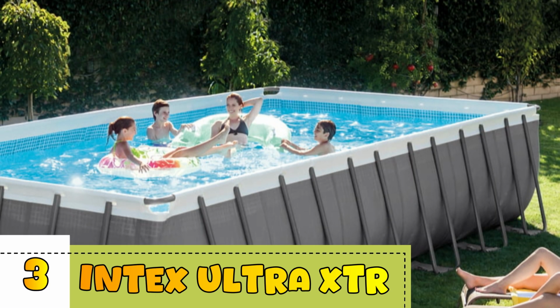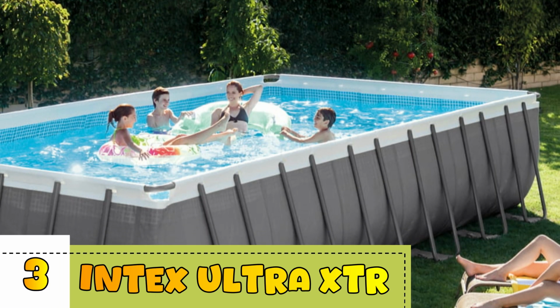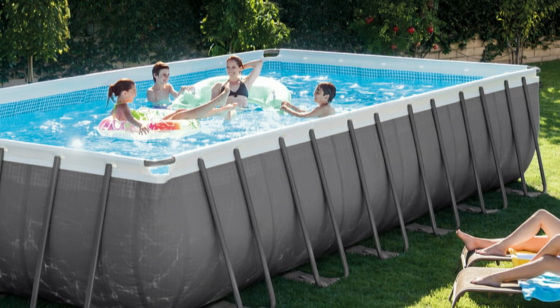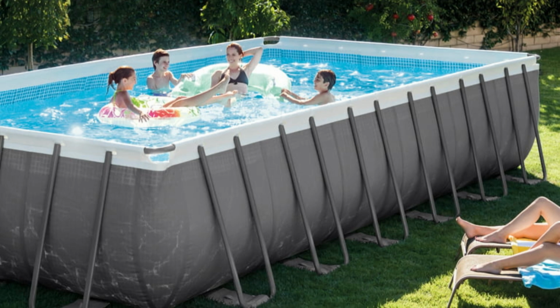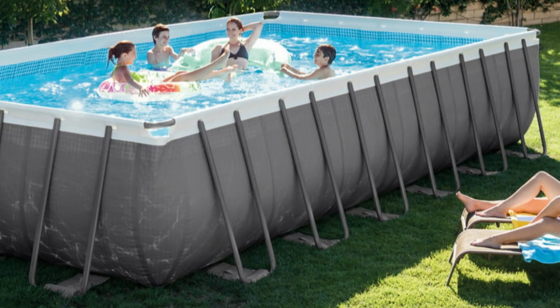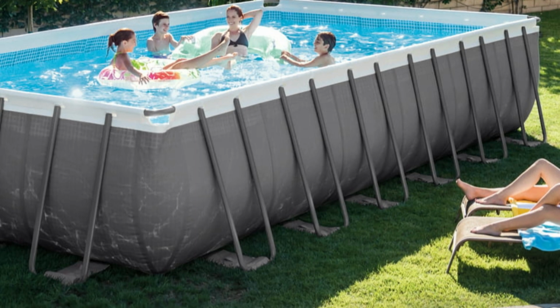Number 3. Intex Ultra XTR Frame Rectangular Pool Set. Welcome to a new level of luxury and fun with the Intex Ultra XTR Frame Rectangular Pool Set, the ultimate backyard addition for a summer full of excitement and relaxation.